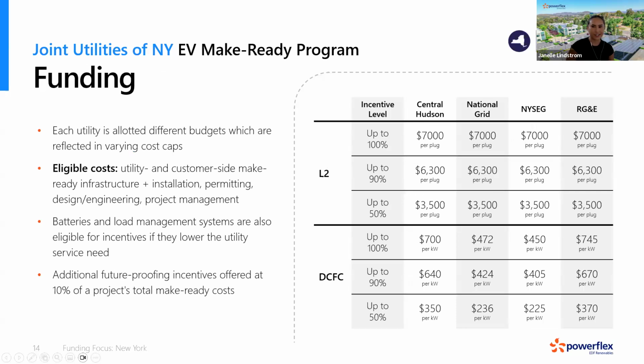So now jumping into funding. Each utility is allotted different budgets, which are reflected in different cost caps. If you look to the chart on your right, this is just a breakdown of all of your per plug and per kilowatt cost caps by utility. One important thing to know is that projects cannot receive an incentive higher than their eligibility tier multiplied by their estimated make-ready costs. So for example, if you are in the 50% tier and make-ready costs are $80,000, your incentive would be maxed out at that $40,000.